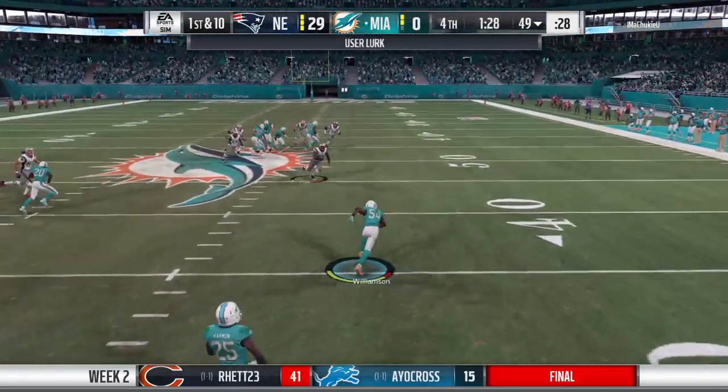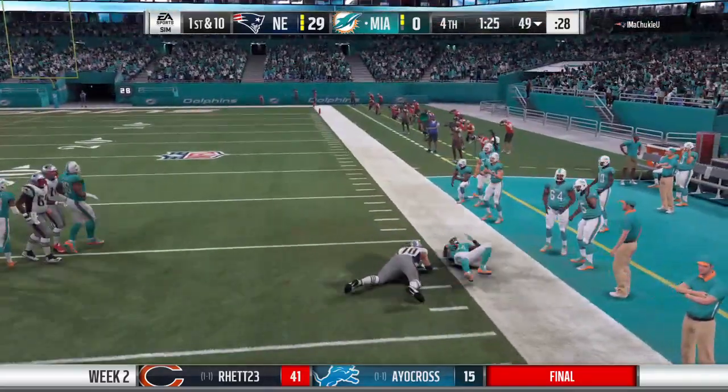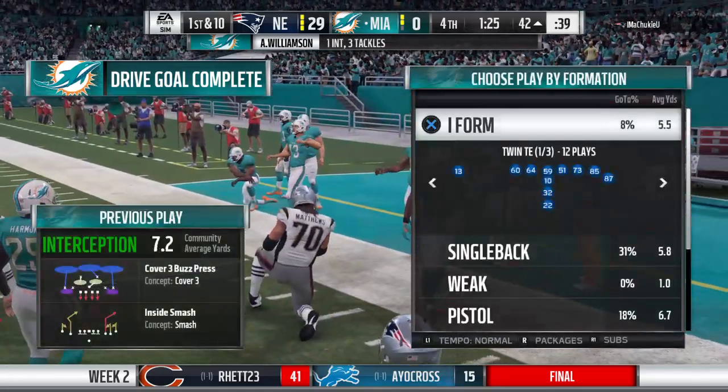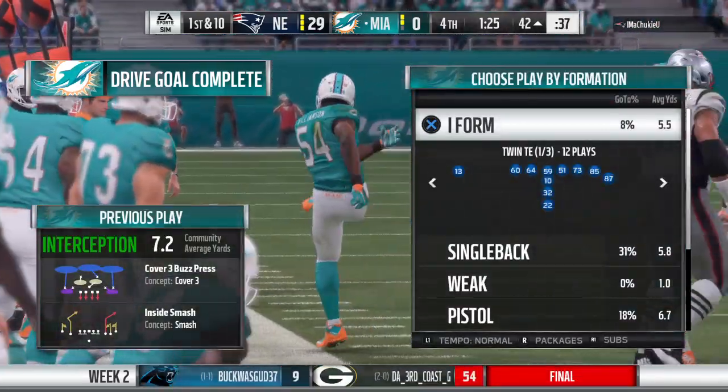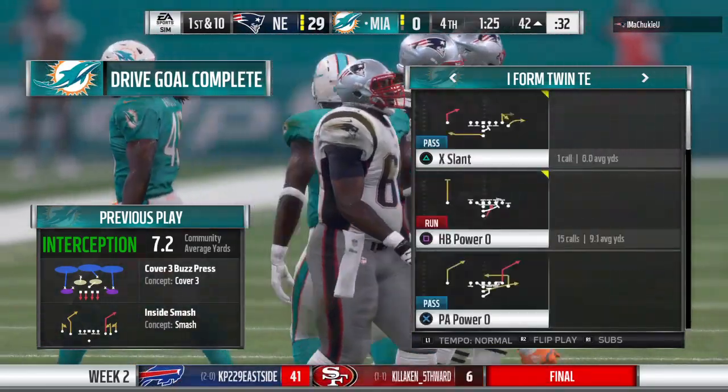And for a third time tonight, he's intercepted. Picked off by the linebacker, Avery Williamson. And they will finally get him as he's all the way down near the 40-yard line. Well, they get a fourth quarter pick. A little something to hang their hat on, I guess.